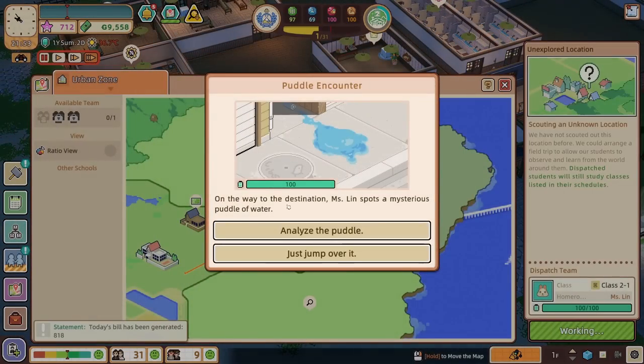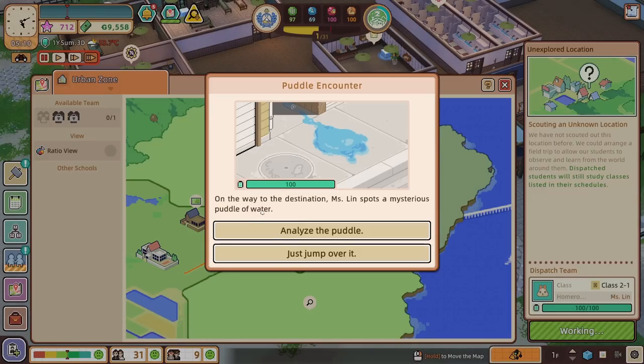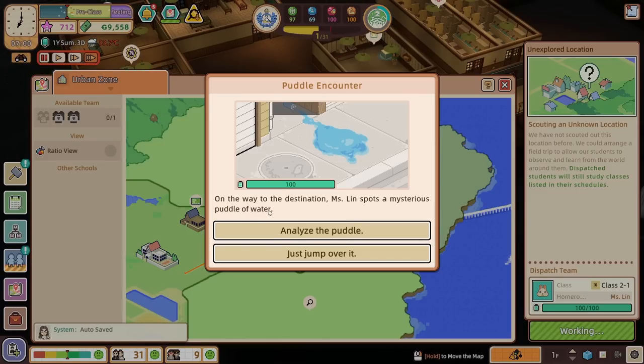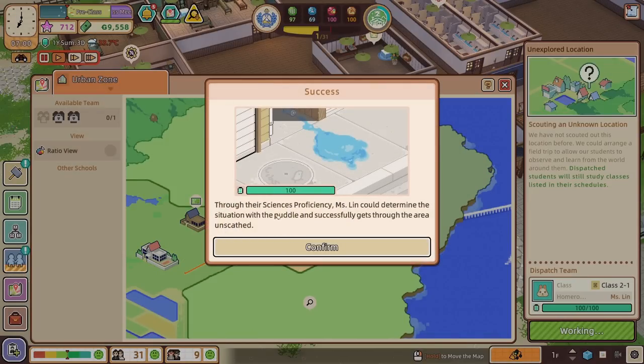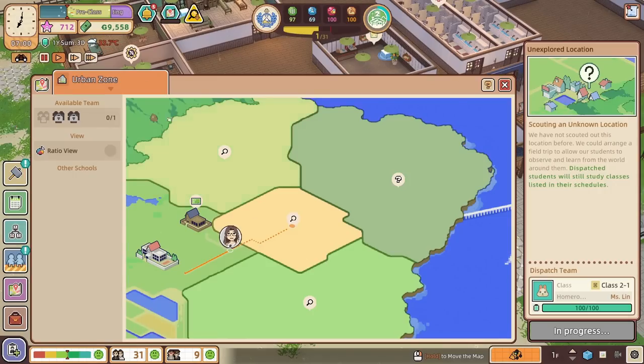Something happened to the dispatch team. On the way to the destination, Ms. Lynn spots a mysterious puddle of water. Okay. Analyse the puddle. Use sciences to solve. Success rate 95%. Through their sciences proficiency, Ms. Lynn could determine the situation with the puddle and successfully gets through the area unscathed. I mean, just step over it or go round it. Okay, fine. Right, well done, I suppose, Ms. Lynn. Good job, maybe. Right, okay, let's just let time tick on.